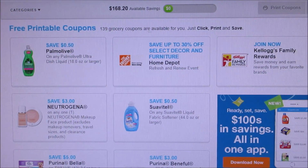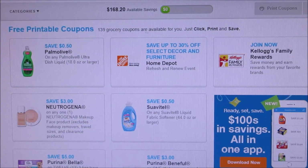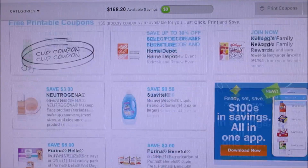Yes, I went on coupons.com to see if there's any new coupons, and guess what? They actually added quite a bit. So I'm here to share with you guys what new coupons they just put on the website.